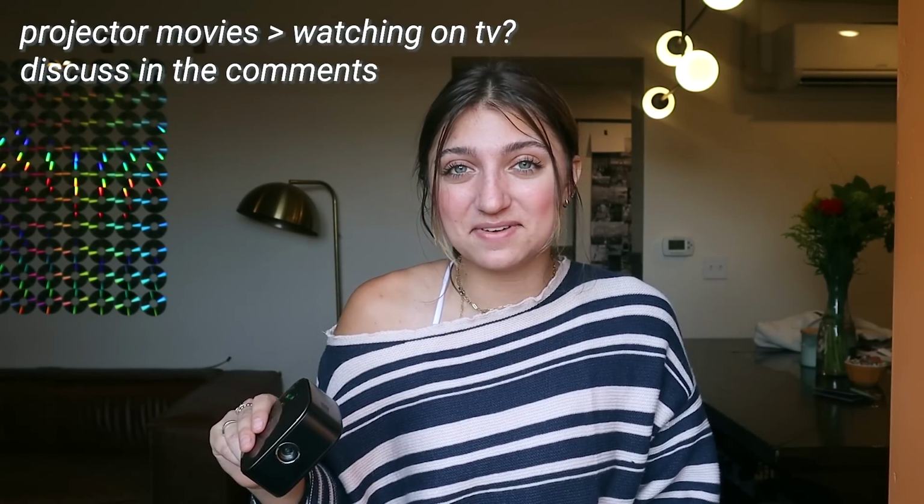This is a mirror mini projector, but this is half for school, half for fun, because I also use projectors to watch movies and stuff like that. The small and compact design makes it easy to transport, so I can watch movies or presentations pretty much anywhere.